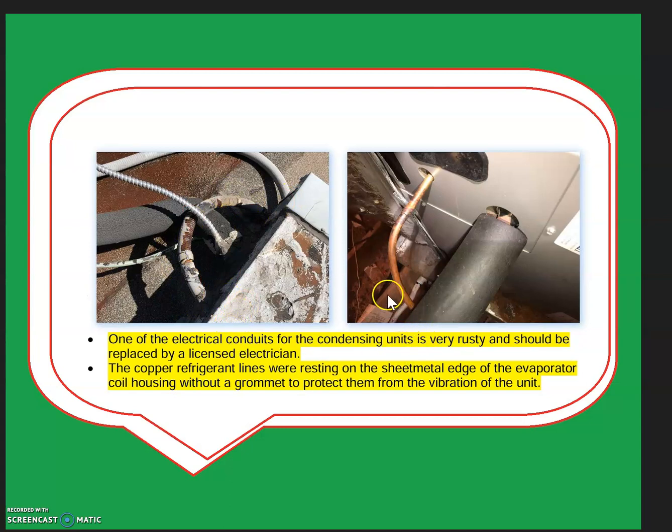And the copper lines resting on the sheet metal of the evaporator coil. The units vibrate and it could cause damage, so there should be some type of a rubber or plastic grommet to protect the copper wires coming out of the sheet metal.